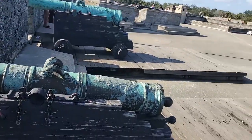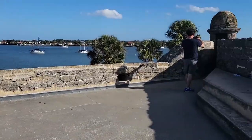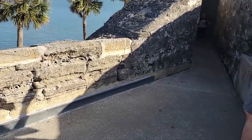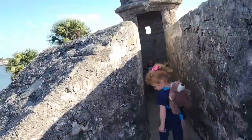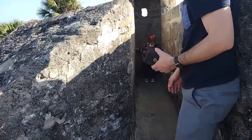Whoa. Oh my God, is he okay? Stop. Everyone, your brother, go get him. There's nothing she can climb in, right? That's why he's in there. Go get your brother. Go get him. Yeah, they're stuck in there.